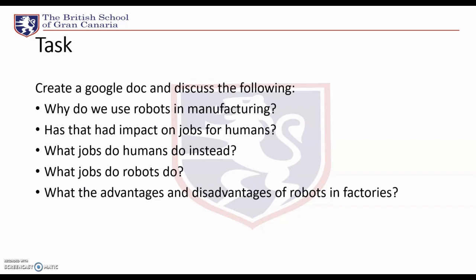And what jobs do robots do? We know they work on a car production line, but what else can they do? And what advantages and disadvantages are there for robots in factories? Now, you're either the type of student that's sitting here right now and saying, I can see millions of advantages, but I can't see any disadvantages. And maybe some of you are looking at the disadvantages of robots in factories. If the human programs the robot, what about if they program it wrong? What happens? And they've done everything so fast. Can a robot spot a mistake? Well, they can't, but humans can.